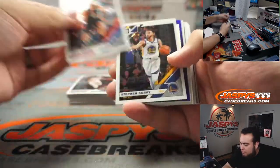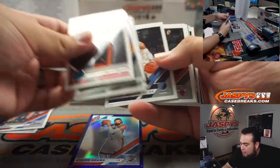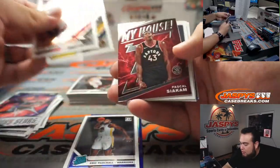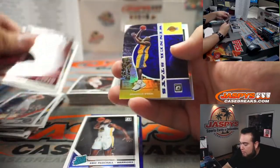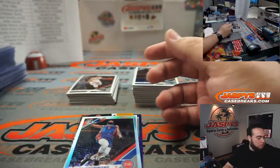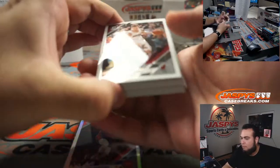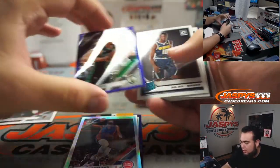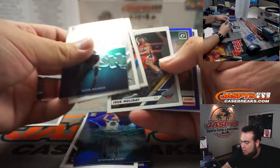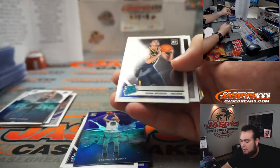Alrighty. Steven Adams, purple. KZ Okpala. Kyrie Irving. Got an Eric Paschall. Got a Shaquille O'Neal. Andre Drummond, hollow. Jayson Tatum, Bol Bol, Splash Steph Curry Hollow, and a Cameron Johnson, Purple Retail, Rated Rookie, very nice.